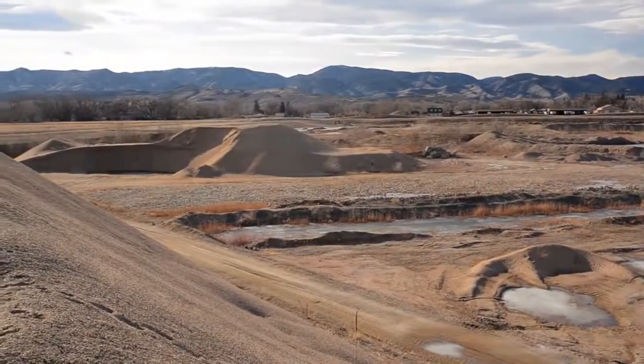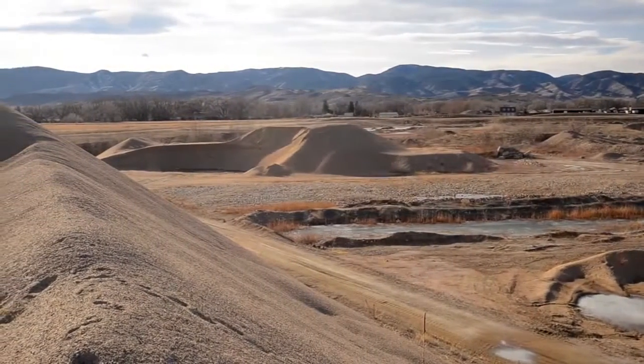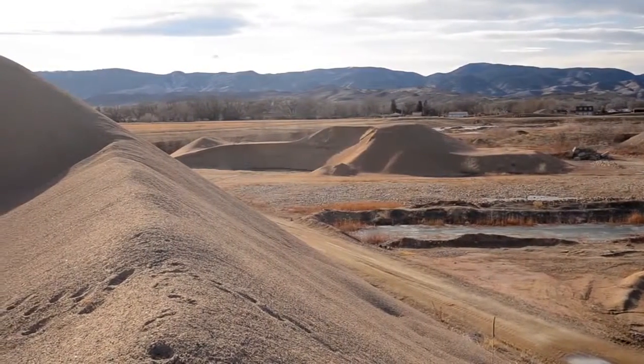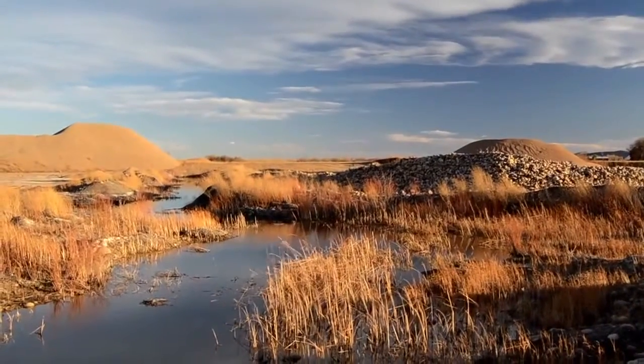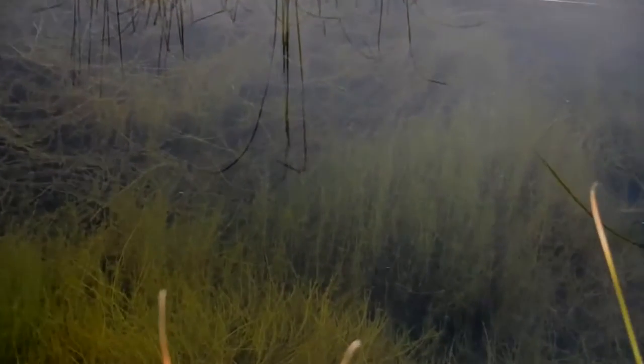The final days of winter. This seems like just an abandoned quarry, but left unbothered, nature has begun to reclaim it as part of herself. Much of the life here originates underwater, but most of us can only ponder what lives beneath the surface. So let's take a look underwater.